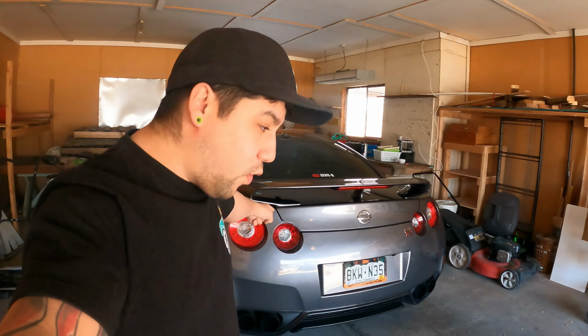So I was quoted for that car $12,200 to swap out all 4 brakes and rotors on the car. So for $12,000, it's getting done. Don't worry, it's getting done. But for $12,000, I was like, well, what else could I buy with $12,000?